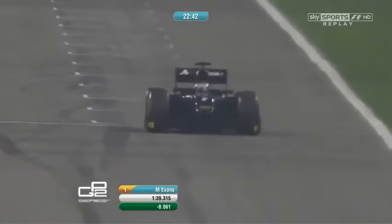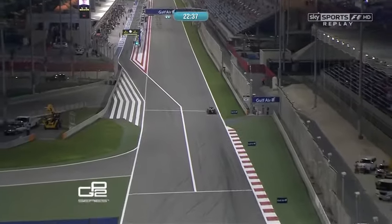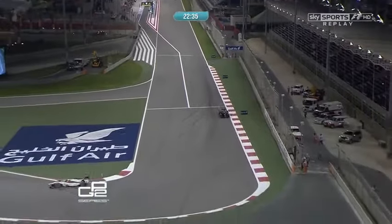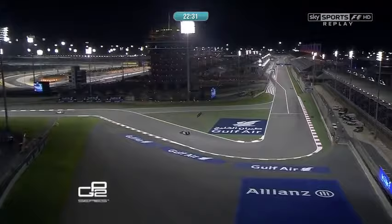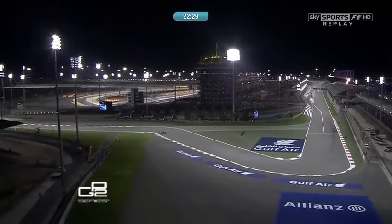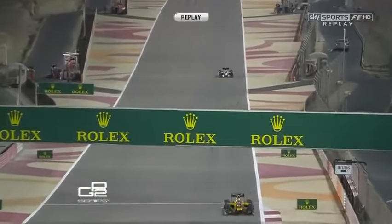Now that, I am sure, would have been Stoffel Vandoorne's without that running wide through the final corner, because Evans has gained 4/10 through that final corner on Vandoorne. So it's Evans who led practice in P1, Vandoorne who was second in practice P2, but it could, and arguably it should, have been the other way around.